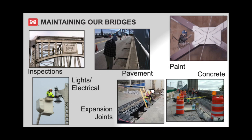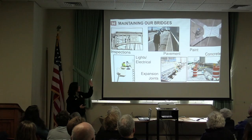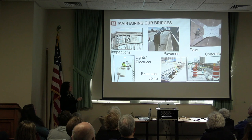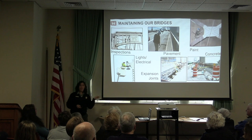So from those routine inspections, from just what is recommended routine maintenance, we're out there, whether we're working on the roadway, the paint, the pavement, the expansion joints. Those bridges are designed to flex, to expand and contract. And so there are special joints along the way to allow them to do that. The lighting, the electrical all goes through there. It needs upgrades. We're doing all this work throughout the time. And have been doing it since the beginning.